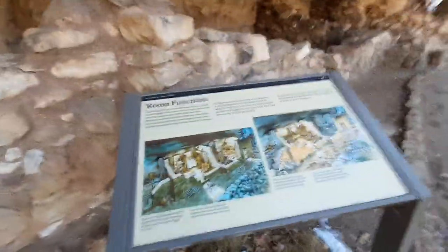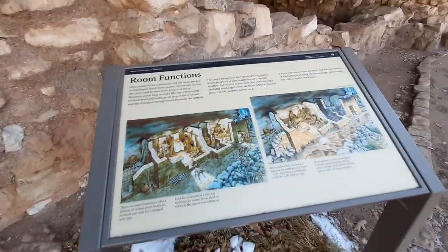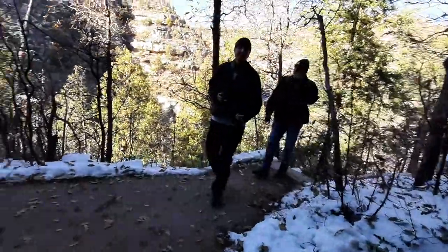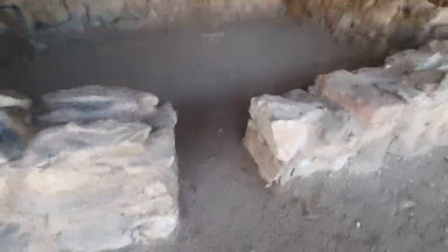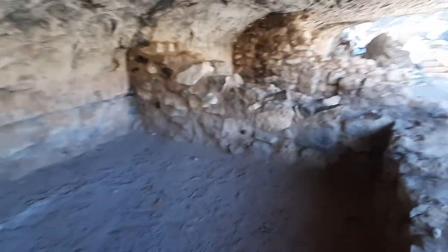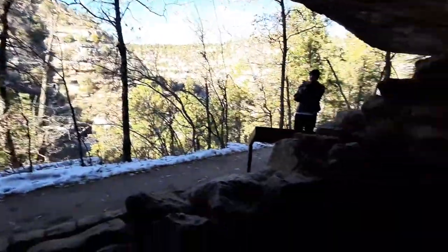Room functions. Most rooms in the community do not house people. Just trying not to hit my head. Take a look at these, with you inside of them. You go to the next one, they're cool, I think.